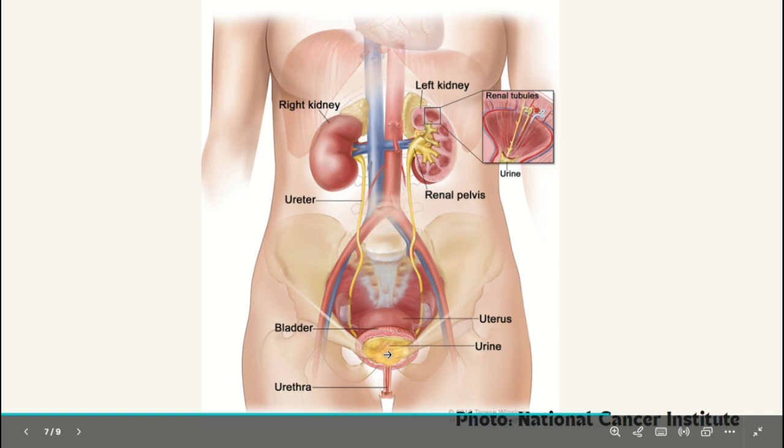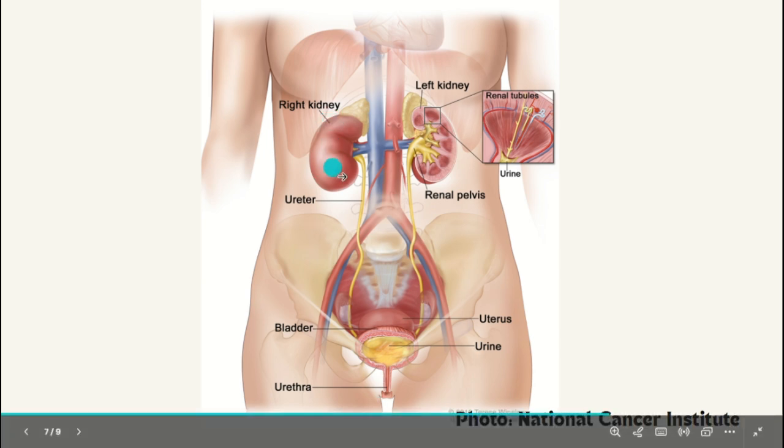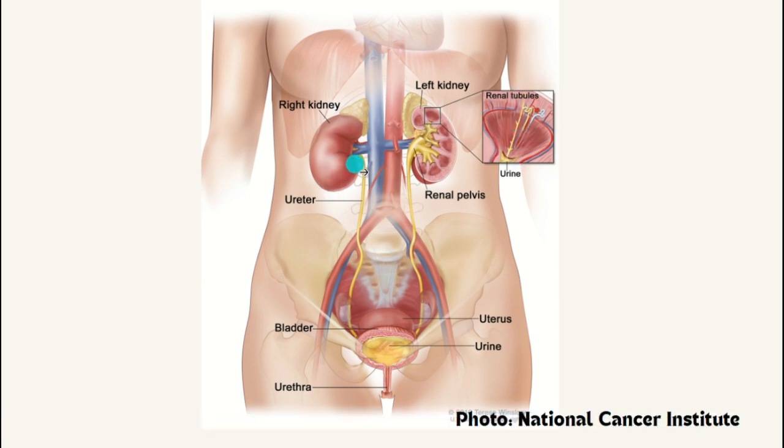And then when you feel like you want to urinate, when you actually go to urinate, the urethra is where the urine would pass out through, right? So it's actually very simple. When you really look at it, very, very simple. Just know that this is the kidney. We have nephrons. This is what the nephron looks like. The ureter, if you want, just follow along with the diagram, but use the ureter, right?